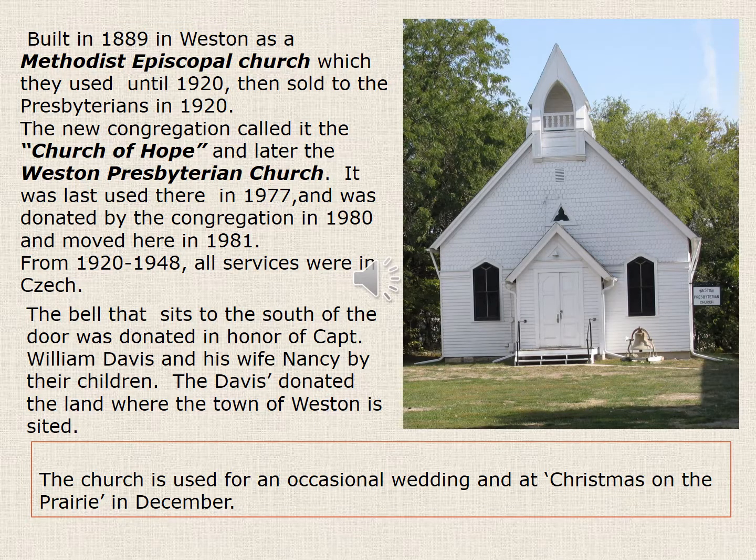Another one of the terrific buildings here on our property is a church. Built in 1889 in Weston, the Methodist Episcopal Church was used until 1920, when it was then sold to the Presbyterians. The bell that sits on the south of the door was donated in honor of Captain William Davis and his wife Nancy by their children.